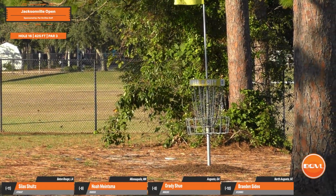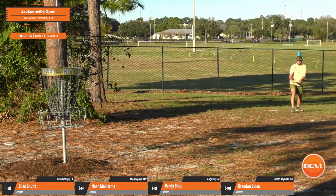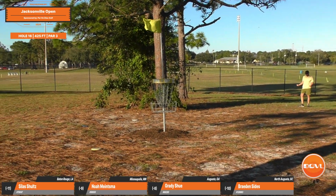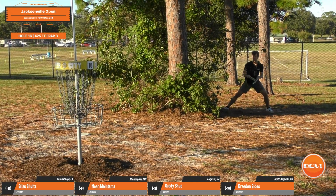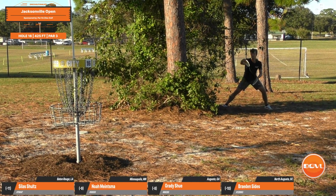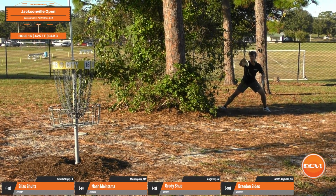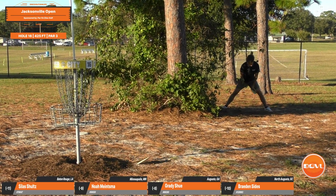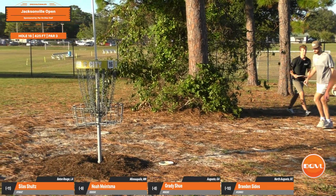Floats it just a little too much. It's a good stop there at the end. Looks like he hit Silas's disc, actually. Oh. That thing like hopped out of the basket. Grady having to step out from behind this tree for his look at birdie here. Oh, another cage hit. Definitely hard trying to lean out and get around that obstruction.